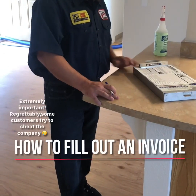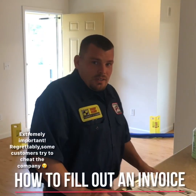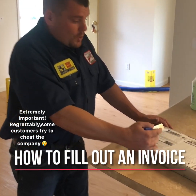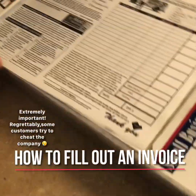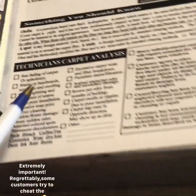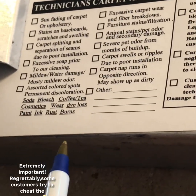We are here with the manager of Chubby Carpet Cleaner. He is back in town and he's going to talk to you a little bit about invoices. Alright guys, so as you know, this is a basic paper invoice. We need the basic information: name, address, phone number, date that the service was completed. When we show up to the site, if there's any of these issues, we need to make sure we're checking them off and making any notes to the side.